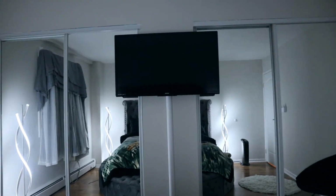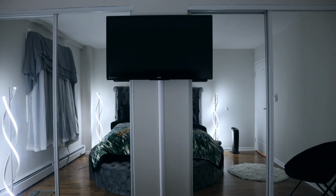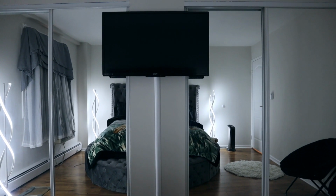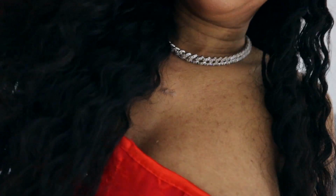Also, here's my TV. I mounted the TV by myself. Yes, I mounted the TV by myself. It's actually the perfect size for me because it goes right in between this little wall here with the mirror. So it actually worked out perfectly, surprisingly. So I'm very happy about that. I'm very proud of myself for that. To do that on my own, I'm very, very proud.